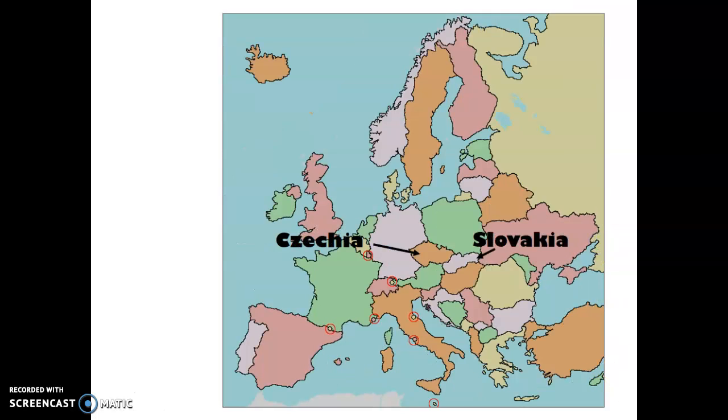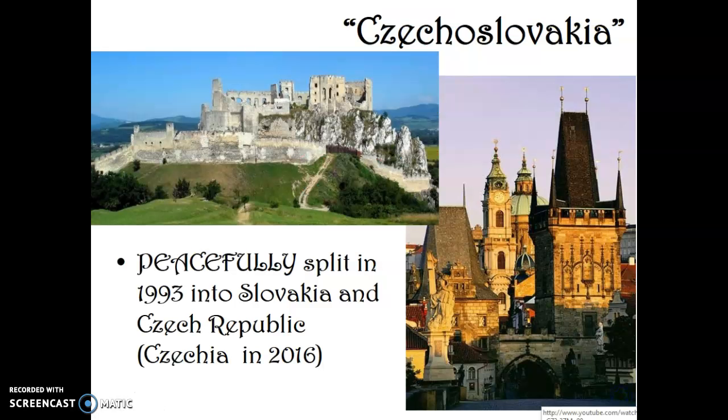All right, so next, somewhat in the middle, you're going to label the one on the west Czechia, and the one on the east, Slovakia. Those two countries used to be one country called Czechoslovakia. Unlike a lot of other countries that violently split due to war, this one actually split peacefully in 1993 into the two countries known as Slovakia and the Czech Republic. And then in 2016, the Czech Republic changed its name to Czechia.